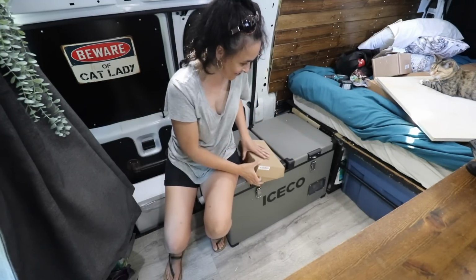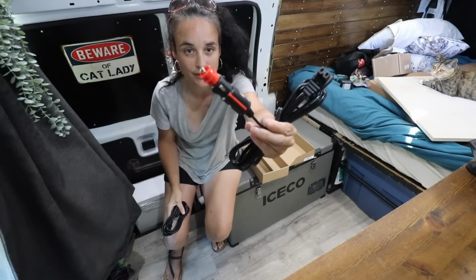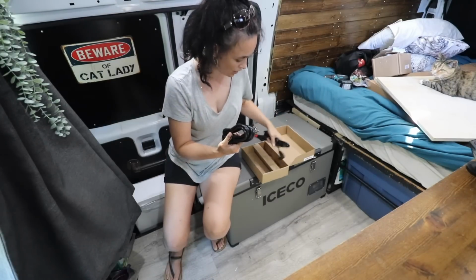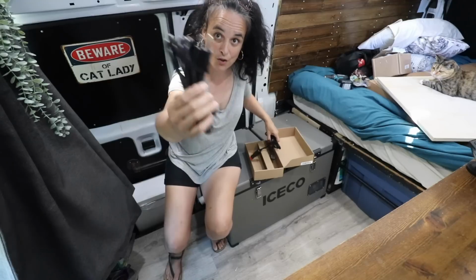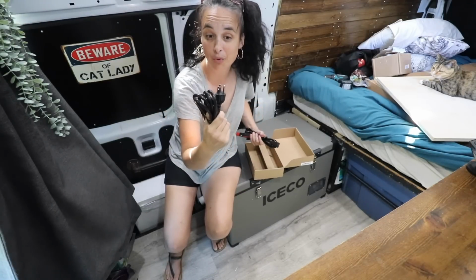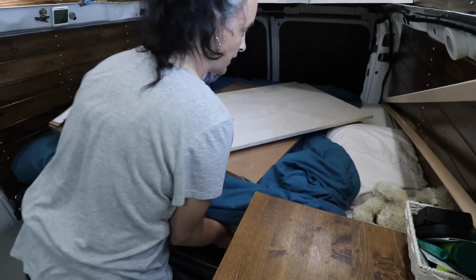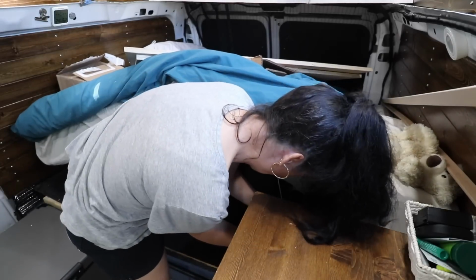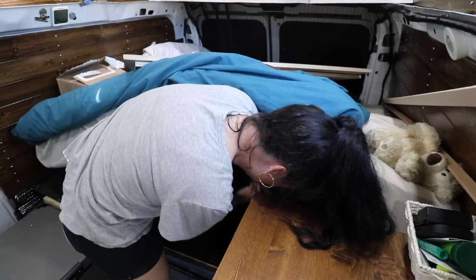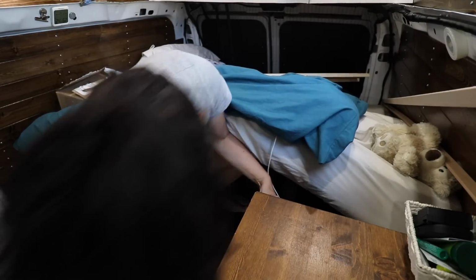So I think we're going to install this. Oh, it comes with 12 volt, which is what I'm going to use. I'm going to plug that into my electrical, and it comes with a wall plug too, if you want to put it in your garage or inside your house, or if you don't have a 12 volt in your van, you need to plug it into a regular plug. Oh, can I lift that with everything on the bed? So obviously the 12 volt plug is underneath my bed, where the rest of my electrical is.